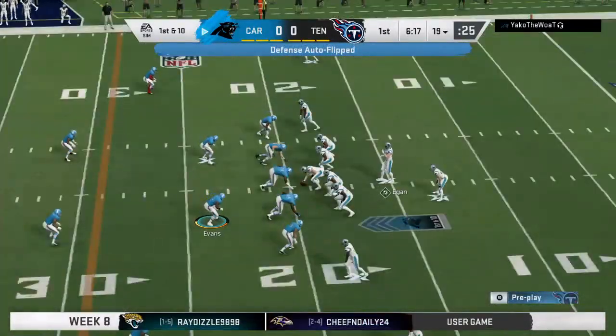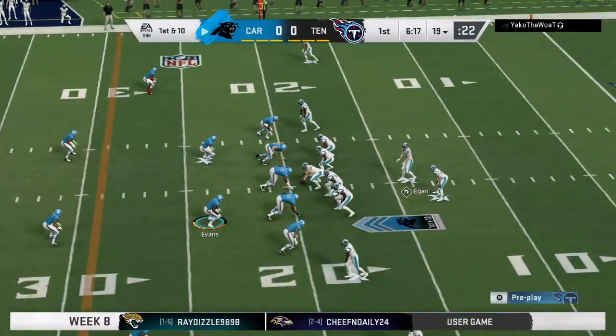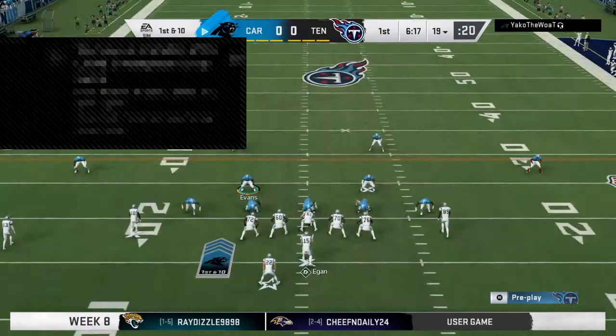Ready. 15 line. 15 line. I got you, son. What? Squeeze.